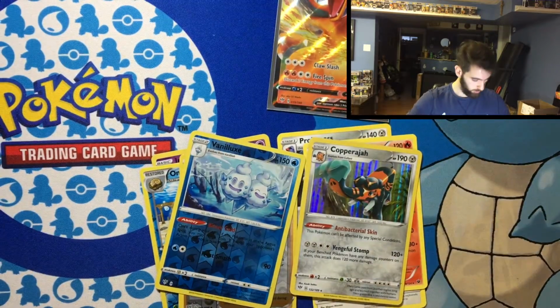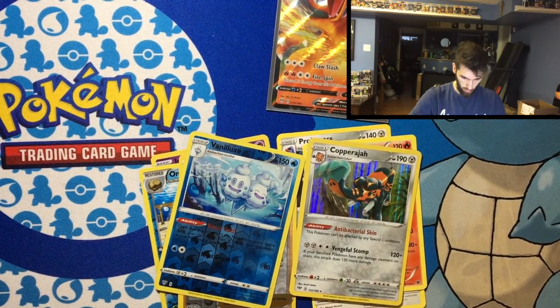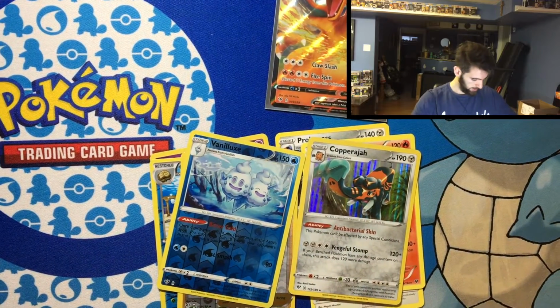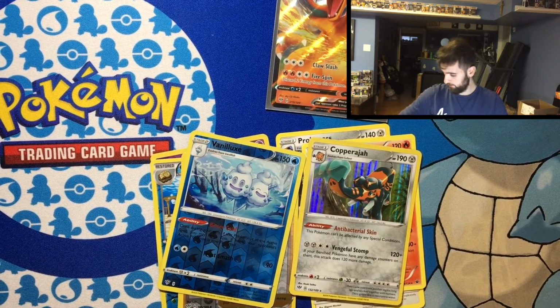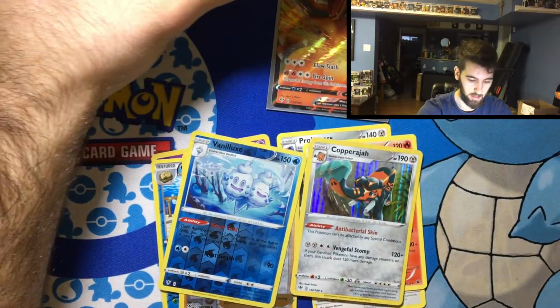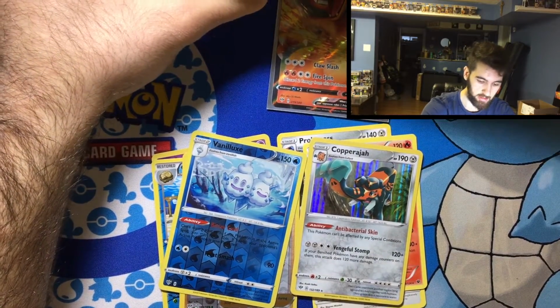Now we're off to the Eevee one. I'm just going to slice it up right here. I'm going to leave those cards over there. Let's cut this open. And there we go. Let's take all this plastic off. All right, Eevee. Love the Eevee tin. I really like these tins.